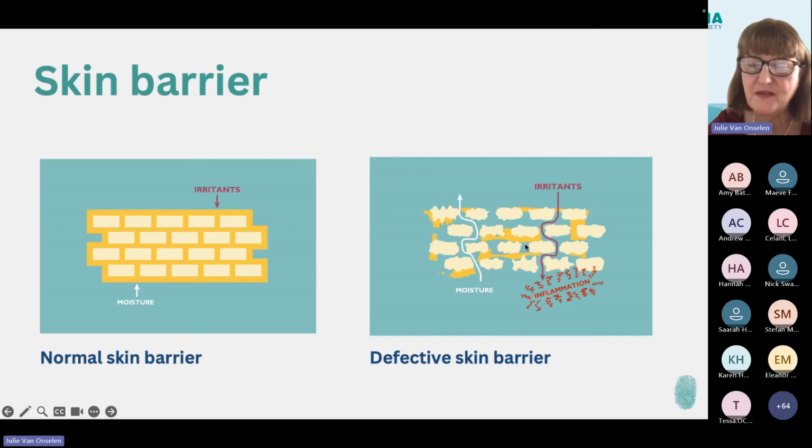So the cells are uneven. They have gaps in between. The lipid lamellae, which is in effect the cement around the bricks, crumbles and cracks, and again isn't holding the cells together. So what you've got is, because of this genetic disposition, you often have a defective skin barrier, and this is defective for life. Of course, people with normal skin can have defective skin barriers at certain times in their life if they maybe have a skin infection, or if you do something silly like get sunburnt, but generally that skin barrier will restore.